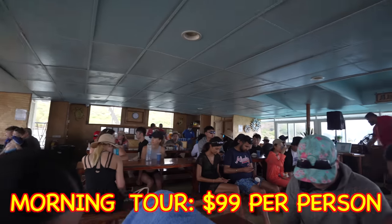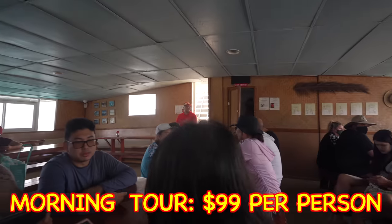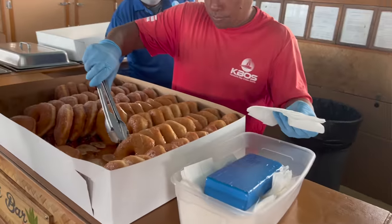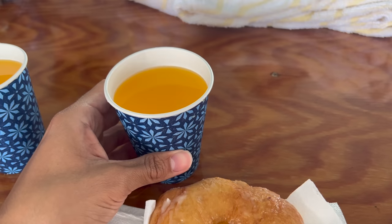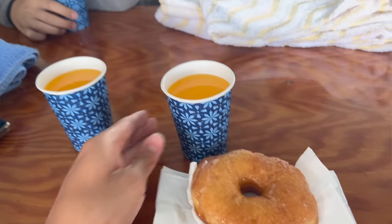Let's go. All right, this is the digs of our tour, guys. We're on the morning tour right now. It was $99, but yeah, we're just in this big catamaran. It kind of looks like a restaurant on a boat. There's a bunch of tables, so if you guys come here for the later one, they actually serve you lunch, but we just got some donuts here and they were delicious. So yeah, we're just at this table and they play live music for you while you get to the sandbar. Probably about a 30-minute ride to the sandbar. So yeah, guys, let's enjoy the vibe.